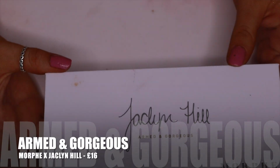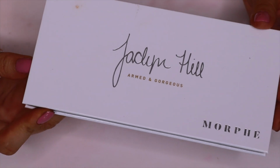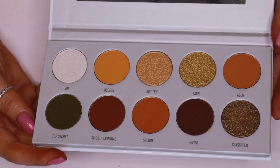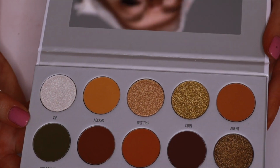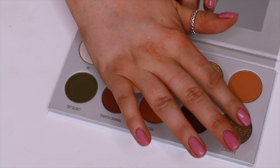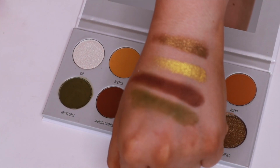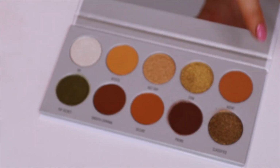Next up, I've only got one of these, but this is the Morphe and Jaclyn Hill Armed and Gorgeous palette. So this is from the Vault, but they sell these individually. I actually got this for £5 because in the Morphe store they've done a huge deal. This palette, stunning. Absolutely beautiful shades, super pigmented, easy to blend out. Yeah, really good quality formula.